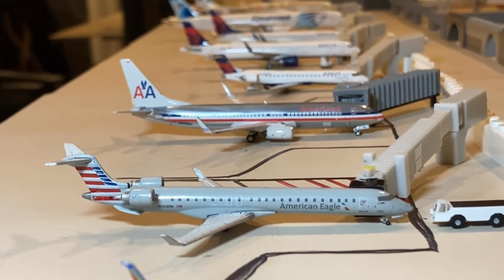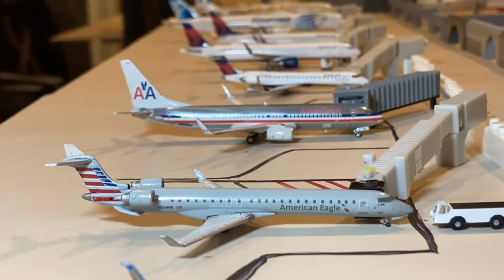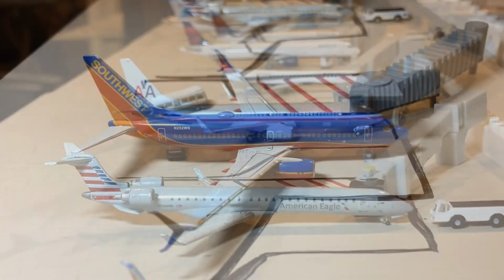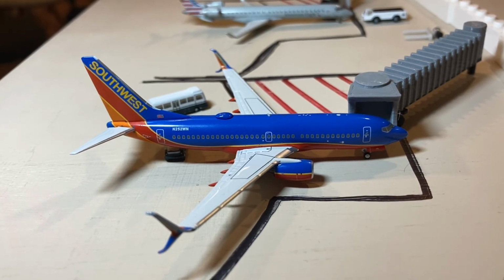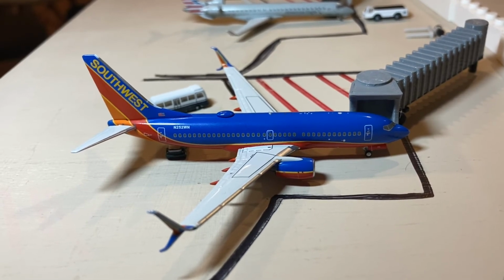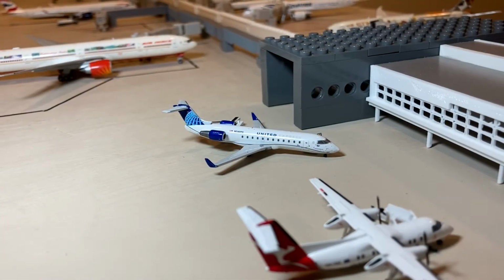We have this American Eagle Bombardier CRJ 900, which arrived in from Charlotte Douglas and will head back out to Charlotte Douglas. And here we have the Southwest Airlines Boeing 737-700 by NG Models in the Kenny Blue livery. He arrived in from, let's go with Chicago Midway, and will head back out to Atlanta Hartsfield Jackson or Citrus Aviation's airport. Now on to the United Express section for this update.